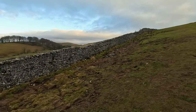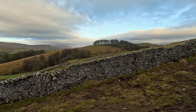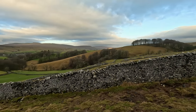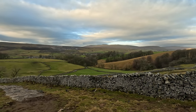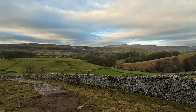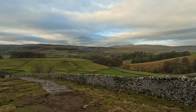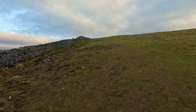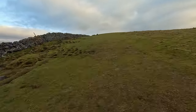Even with a small amount of height gain, the panorama behind quickly expands with Ingleborough visible on the horizon. Keep on climbing beside the wall.